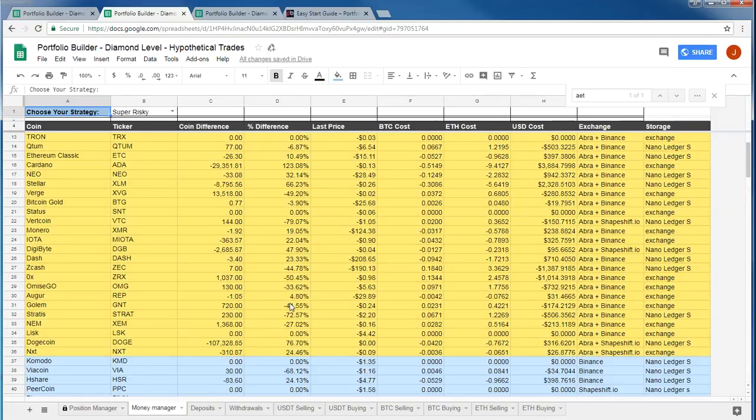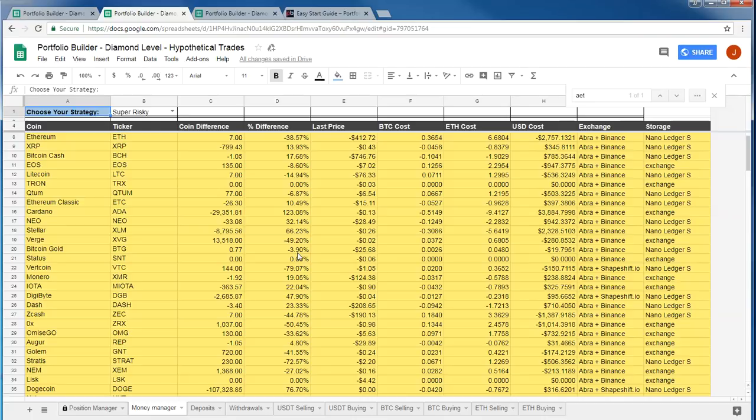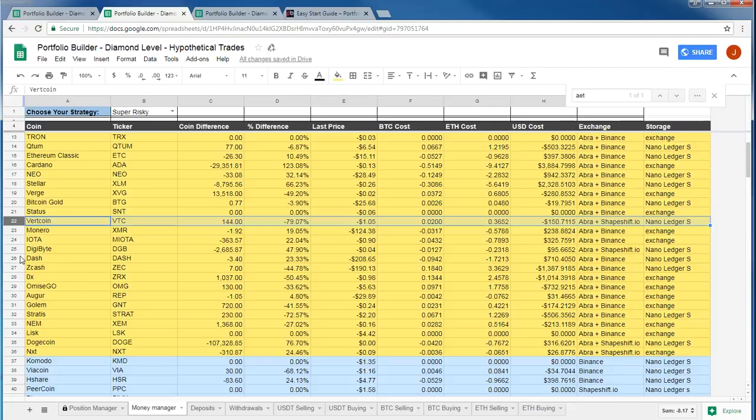Let's look at some of these mainstream coins, and these are the ones that you can buy at Binance or Abra. In a few cases you can't get them at Binance yet. So like Vert coin, you have to use Shapeshift or Abra.